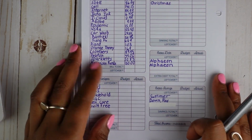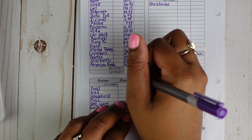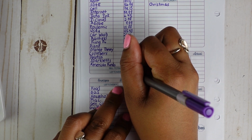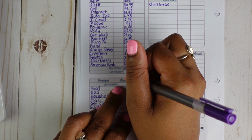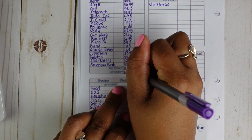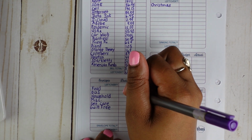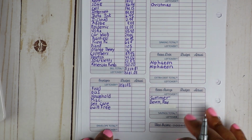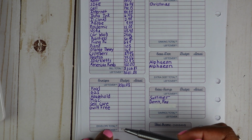So let's go ahead and put our leftover amount on this line. First, let's put our bill total, $3,326.81, and we are left over with $3,581.03. So then we're going to re-put that leftover amount on this line. So let's budget for our variable expenses.